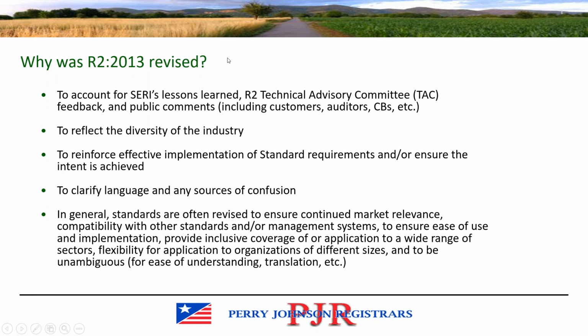I'm not going to spend a lot of time today on why the standard was revised. Standards get revised for a lot of general reasons you can see in the bottom bullet point, making sure they continue to have market relevance, are compatible with other standards. They're flexible in that they can be applied to a variety of organizations within the industry. There's a lot of variances in this industry in size and the type of materials processed.